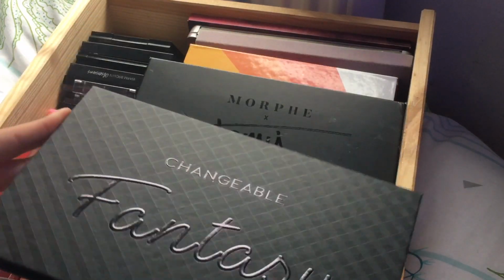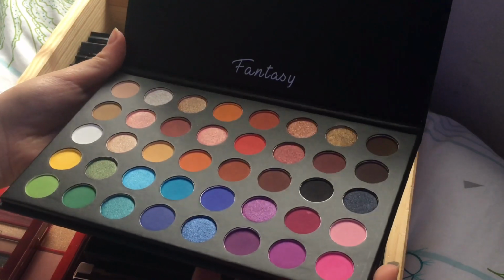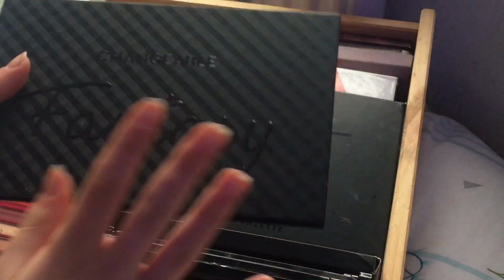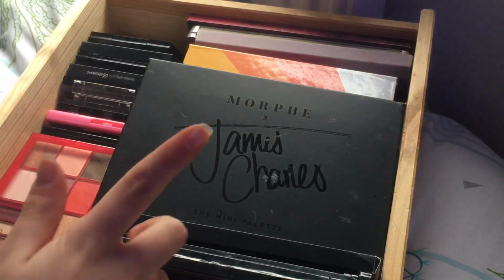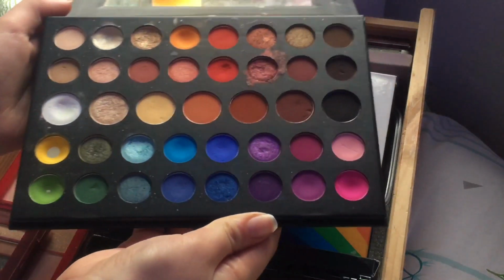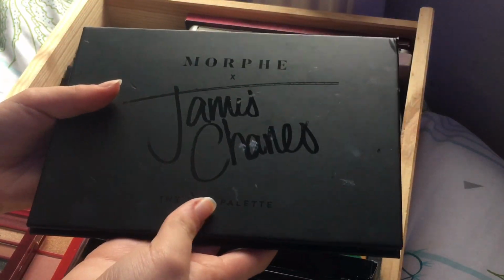So I've got this changeable fantasy palette. This is a dupe for the James Charles palette. I got it for Christmas from my auntie. I actually really want to try this, so I might do a test of this against my James Charles palette. I have the James Charles palette. I love this, it's literally been used so many times. It's literally an all-time fave, so yeah.